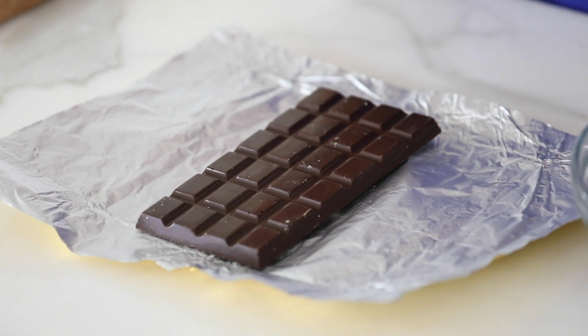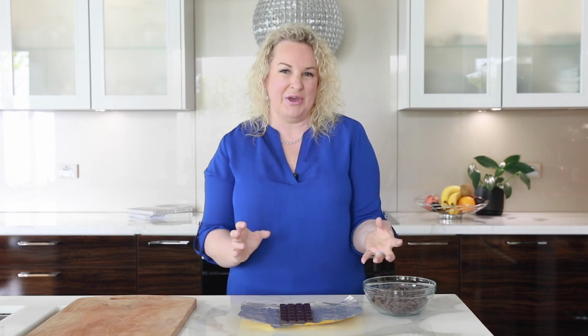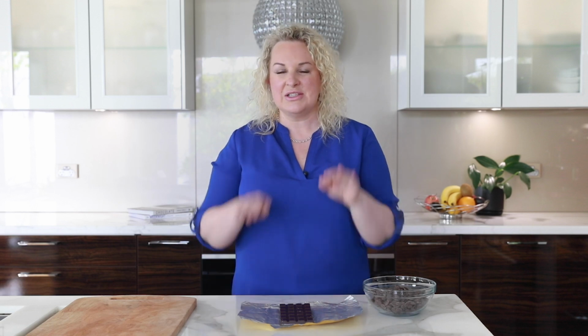I believe when you're pairing chocolate with other flavors, you should always be able to taste both. So you don't want the flavor, like chili for example, to dominate the chocolate flavor, and you also don't want the flavor you're adding to be so subtle that all you can taste is chocolate. So it's finding that balance, which I think is important.